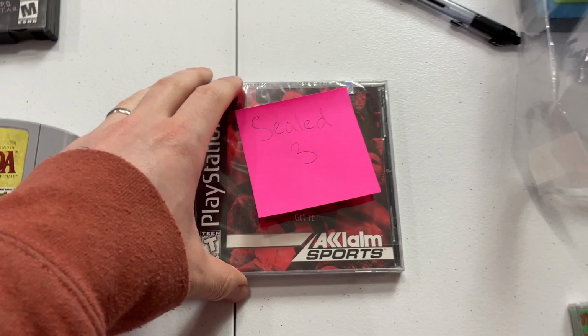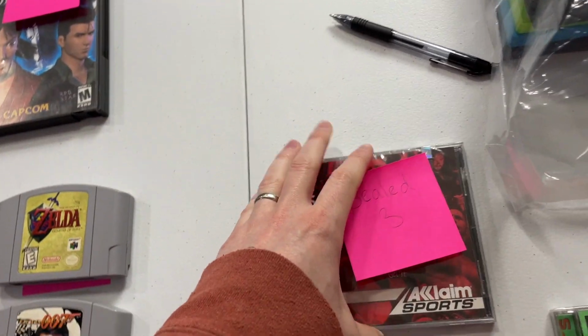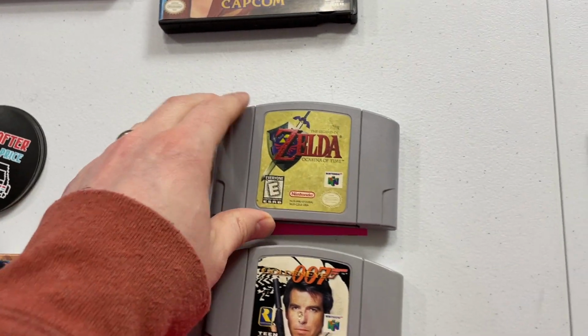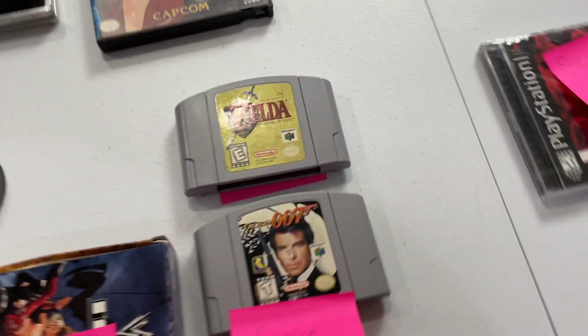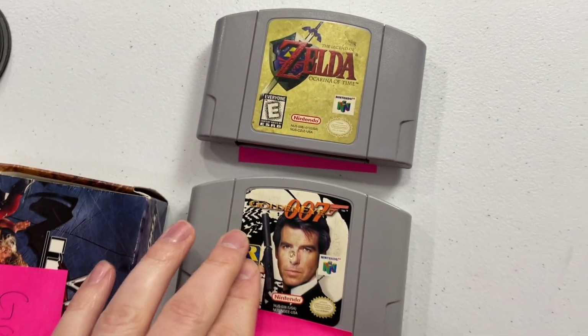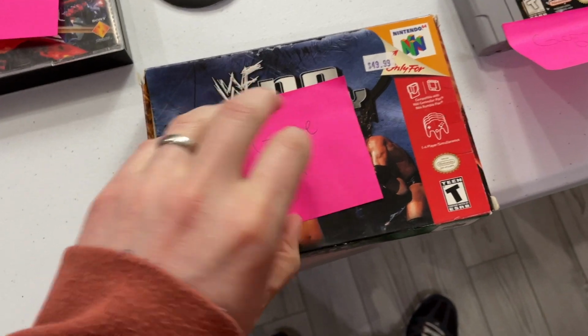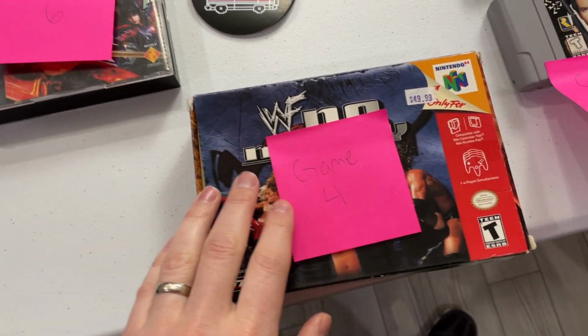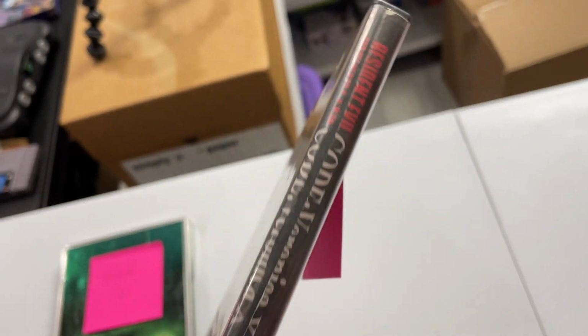I think this one went for around 30. It has the damaged seal. And then Ocarina maybe 28, GoldenEye maybe 25. So pretty much broke even on those based on what I bought them for. Maybe make a couple bucks. This No Mercy went for like 82, which was decent. Resident Evil Code Veronica, I didn't realize it at the time, but the cover art is split in half.